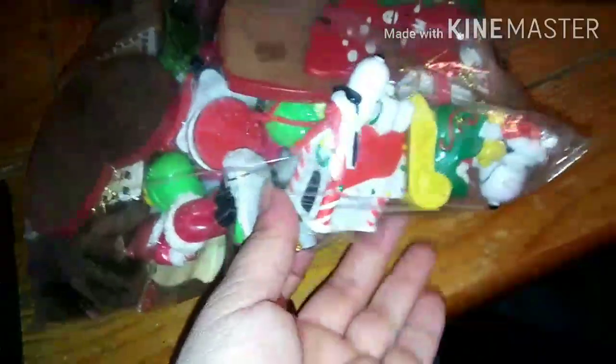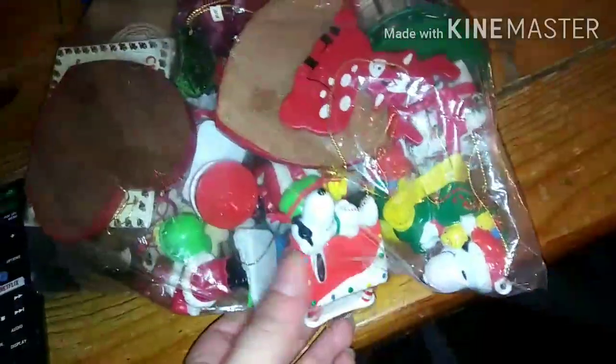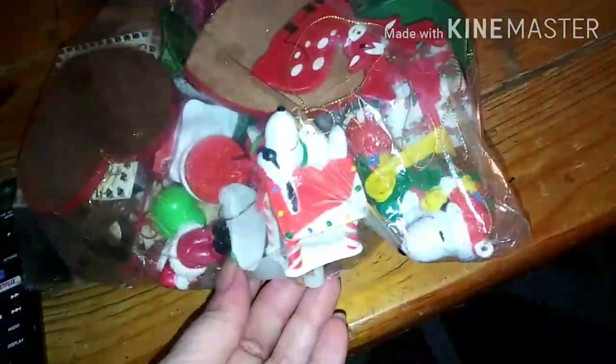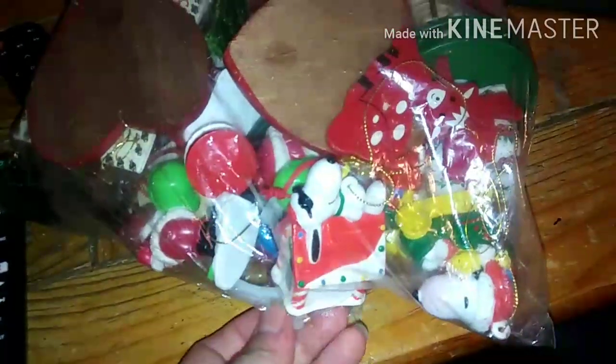Little dude wanted to go to Thrift Mart. And the only reason I purchased this bag is because there are quite a few little Snoopy Christmas ornaments, and I decorate a little Christmas tree for my dining room in Peanuts Christmas decorations. So this little bag was $2.92, and I'm gonna open it and see what else is inside.